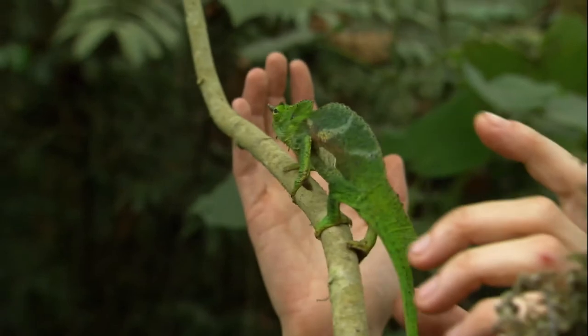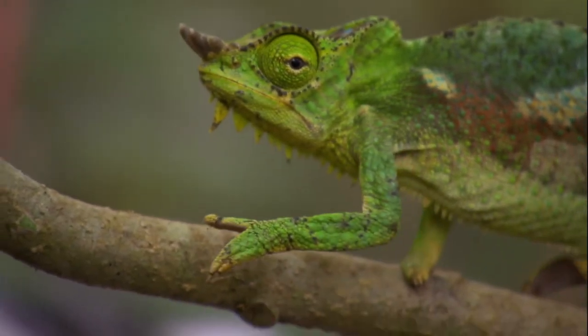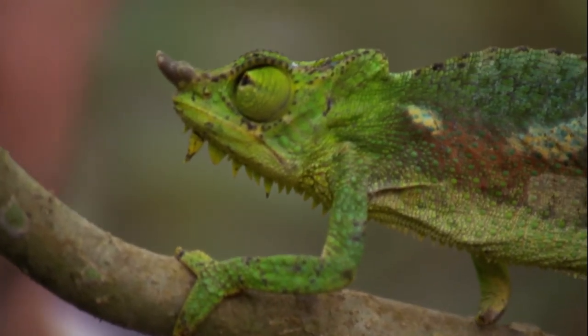These amazing little arms that they have will actually grab on to individual branches, like an oven mitt. Grab onto a branch, and it gives them great grip. The four-horned chameleon. Wicked.